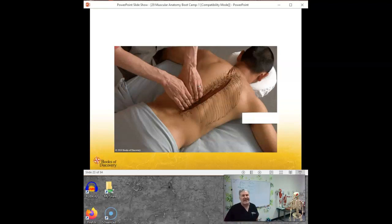Spinalis. Why do you think that? Because it looks like his hand is more right on the spine than it was on the last slide. And the spinalis is connected directly to the sides of the spine. The spinous processes. Not transverse, spinous. Yeah, right here. Good. Let's see if you're right, sir. Spinalis. Nicely done.